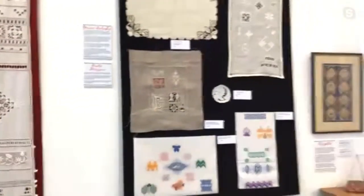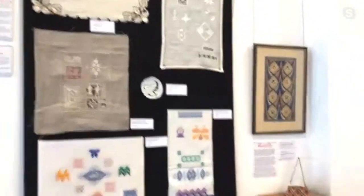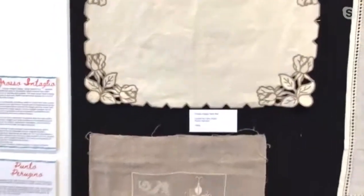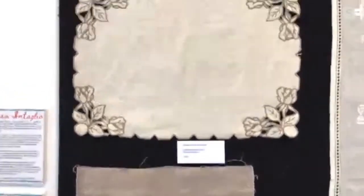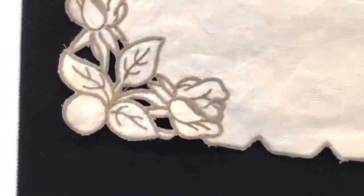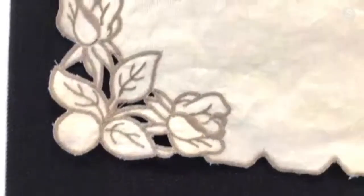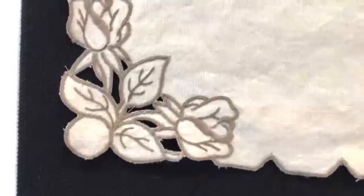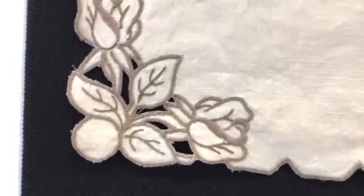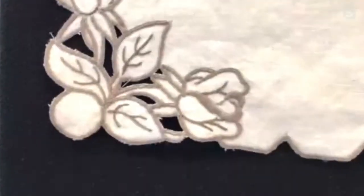Okay, let's head over here. We've got a few different styles here. We'll quickly chat about this one up here. This is called in Italian grosso intaglio, which is large cutwork. It's often known as Reticella in French. And so, as you can see, Italians are very into cut work generally. We'll see a lot more of it.